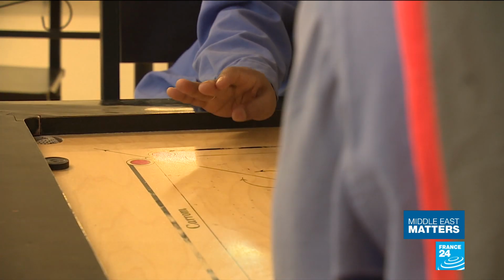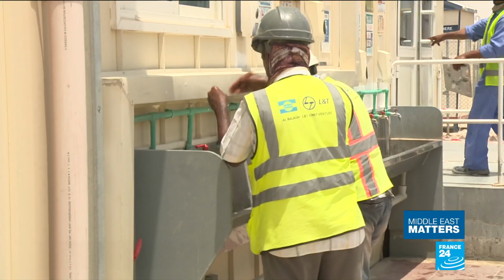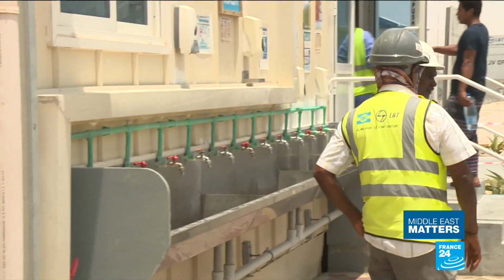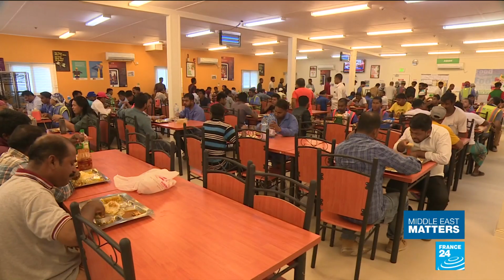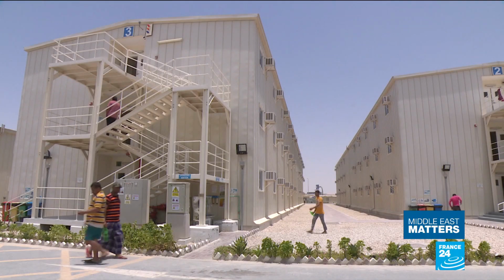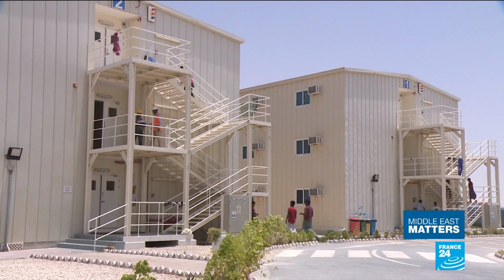This camp is one of the new facilities aimed at improving working conditions. Workers on the site take a break between 11 a.m. and 3 p.m. to escape the hottest part of the day. Most come from Africa, India, Bangladesh and Nepal. They work 11-hour days, 6 days a week, and only return home once a year.